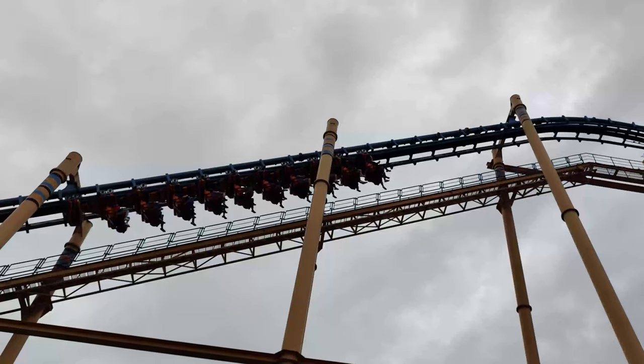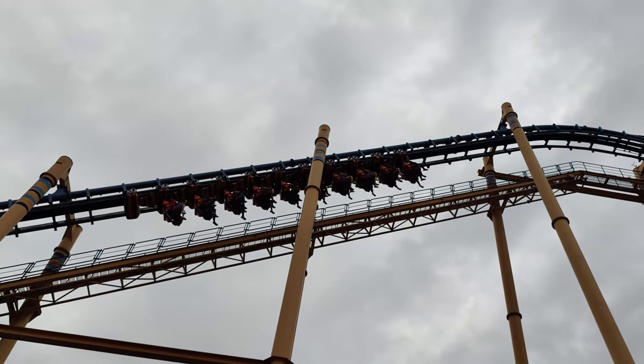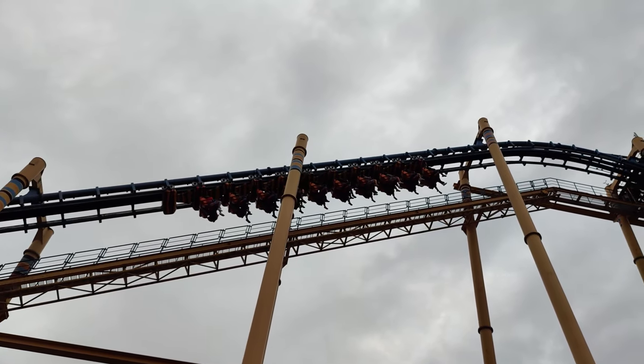Better than Infusion. That was a really great and smooth custom Vekoma SLC. Really enjoyed that one.